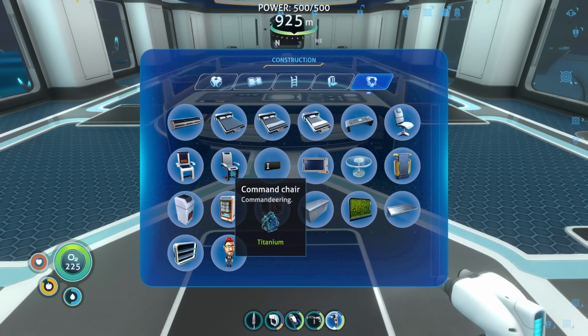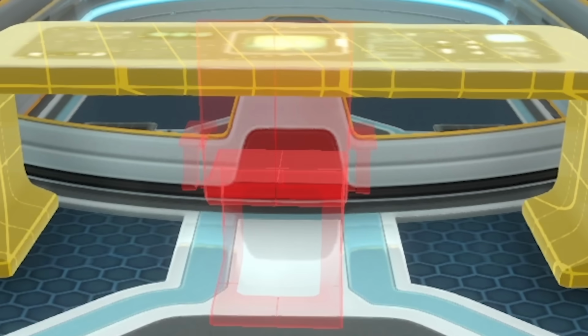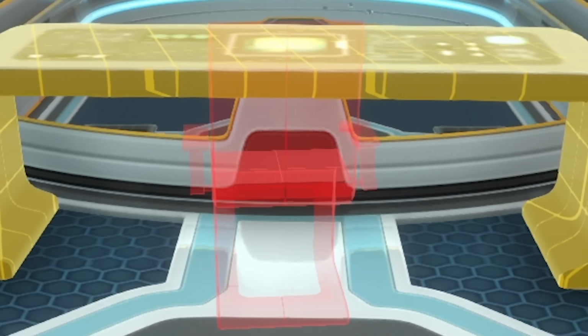And then with the desk here, we can put a command chair. That feels less good than the swivel chair. I feel like the swivel chair was better constructed. Well, it swivels a little bit. Only when you're constructing it. Come on. It seems so difficult to rotate things.